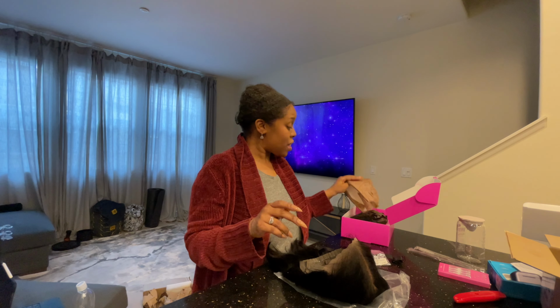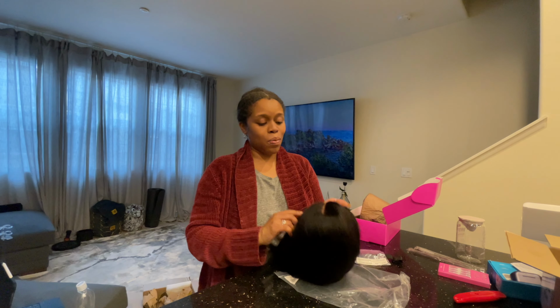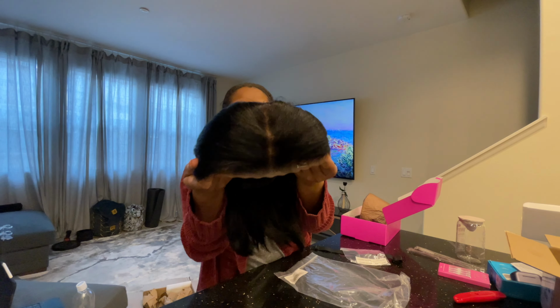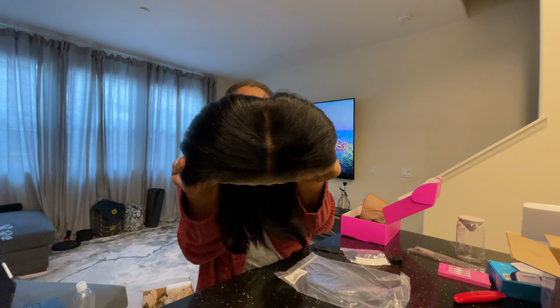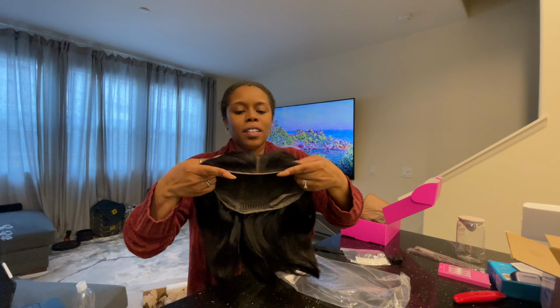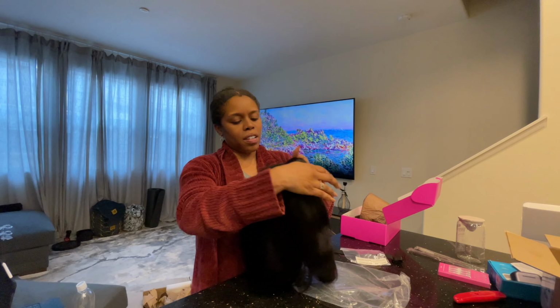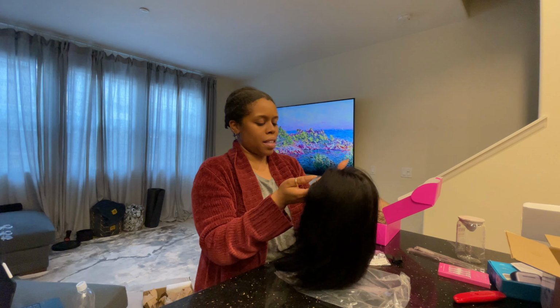It's doing its thing, because I'm trying to tell you, my previous unit that I bought from them did not do all of this. So I guess it was just because it was back then. But here we go. Look at that. And then it's pre-cut. You can see the curves in the lace. I do like that it's already cut. I appreciate that for me.